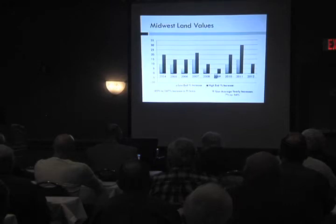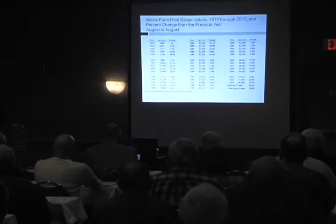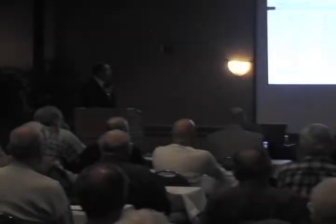This is on average. Doesn't mean in your area it'd be that way. Average income, U.S. average farm real estate values, when you take across the United States, look what it's done. We've gone steady since 2000, and we've had some big jumps in 2012. Now this is probably a little fine to read on the screen, but you do have it in your handout. But look, go down to 2005. That's when we took the big jump. 2004, things were just kind of going along.